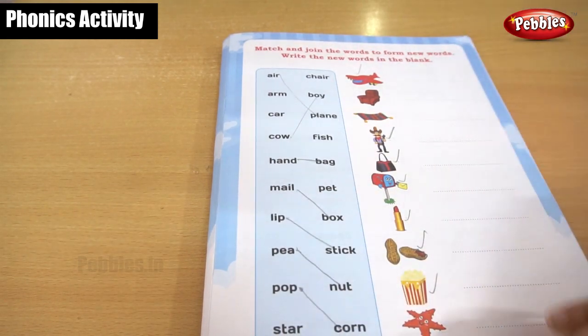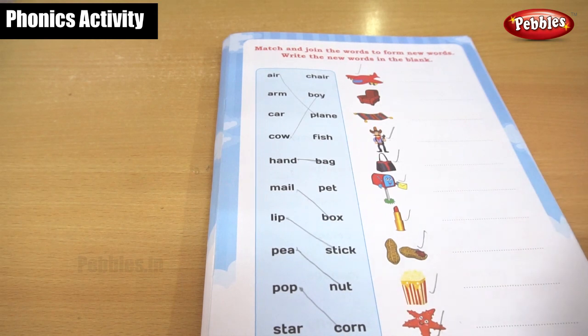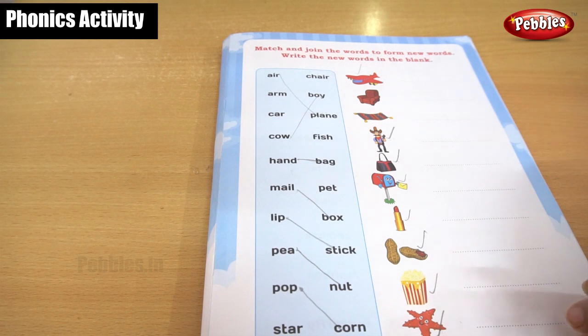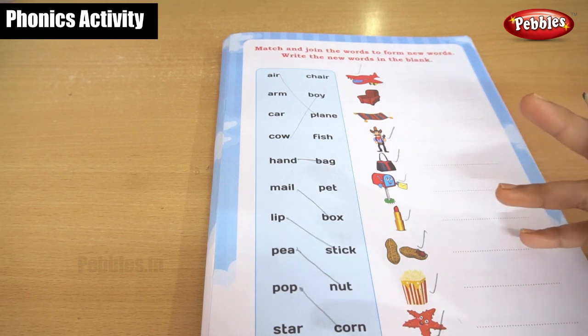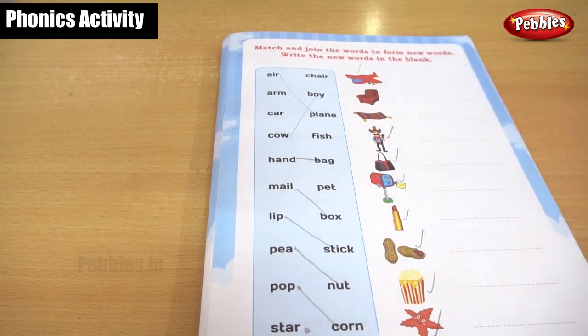Very good. Next, we are going to do an exercise with this one. Starfish. Because it's looking like a star, isn't it? Did you see a starfish anywhere? Okay, in the marine you can see a starfish, isn't it? Okay, here is a star. You're going to find it out.